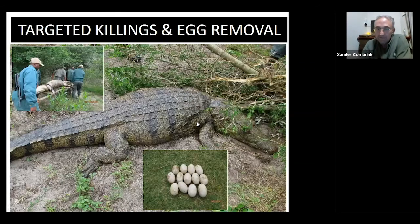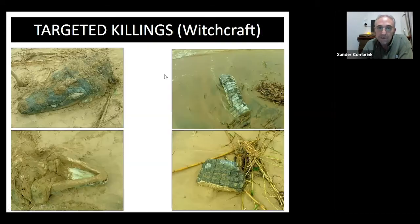This is a nesting female that's been killed on a nest at Lake Sibaya. Witchcraft, so targeted killings for muti and witchcraft. This is at Lake St. Lucia. The tongue is removed, fat is removed, all sorts of body parts.